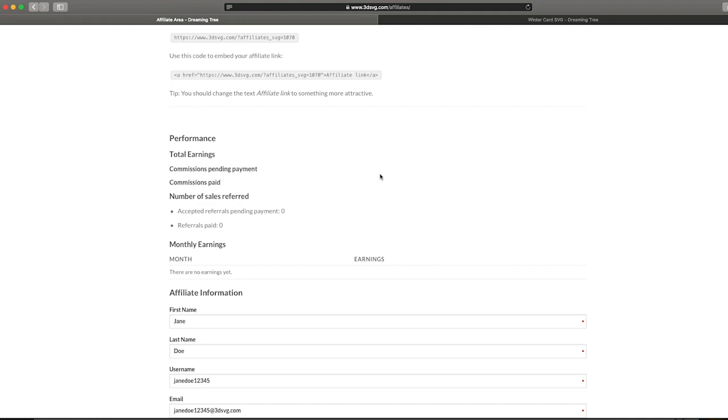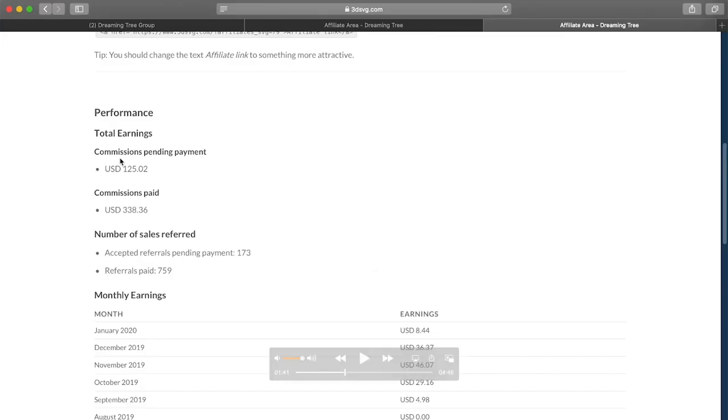Okay, so we also have a section in the affiliate dashboard where you can track your commissions. Now this is a new account that I just created, so of course it doesn't have any. But let me bring up a screenshot of one that does, and we'll go over the different sections here. Now you'll notice that under performance, there's a section for total earnings.